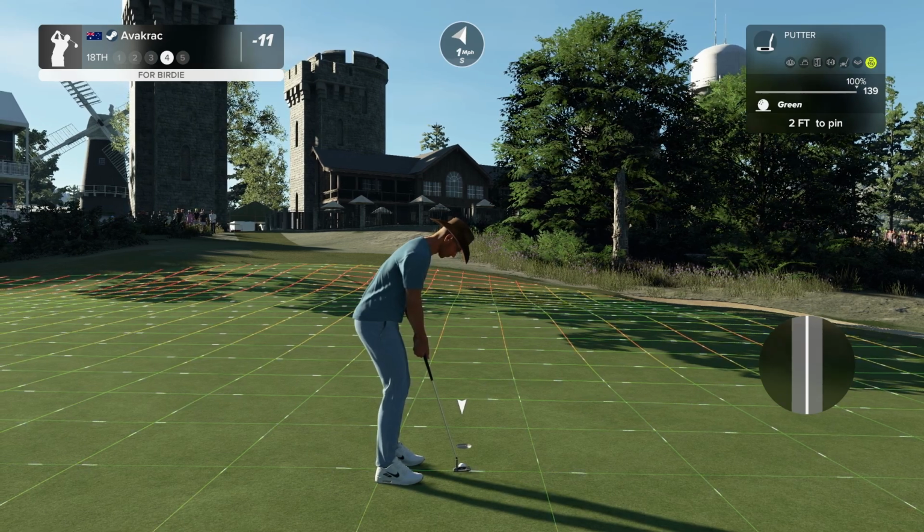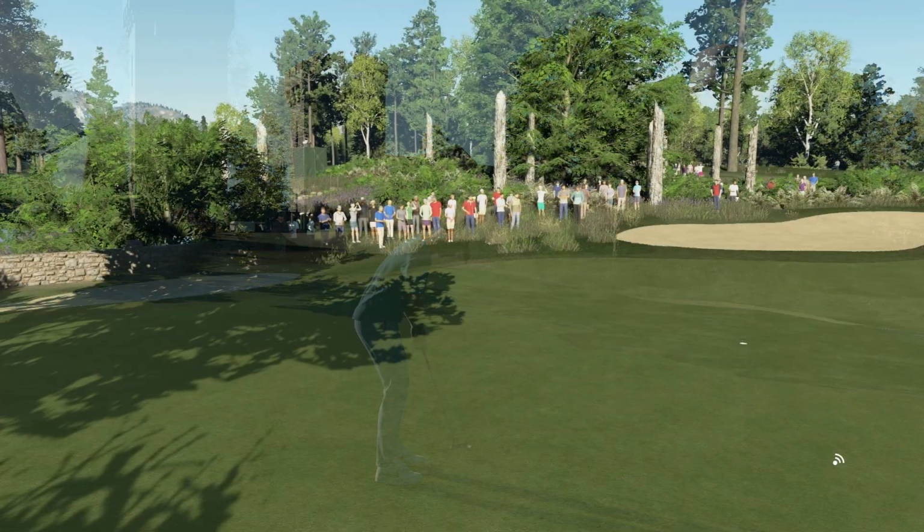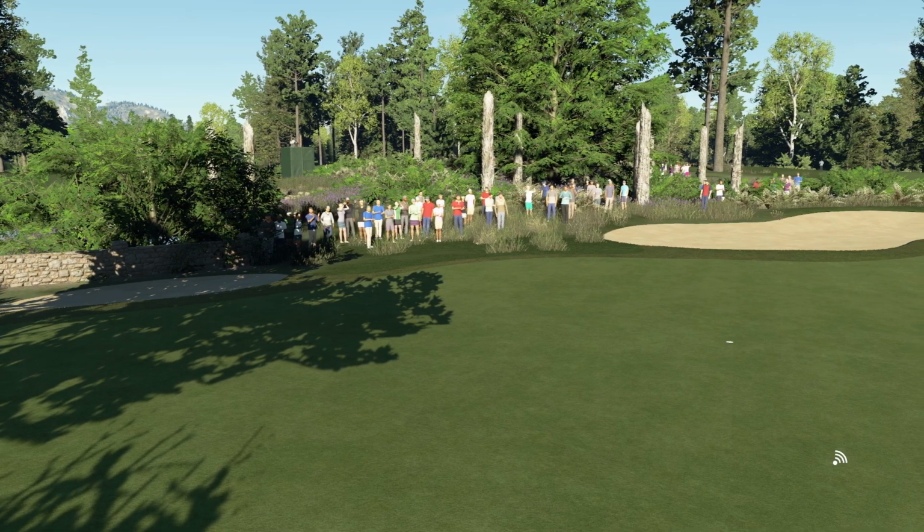All right. Oh, hang on. That's all right. That would have been for eagle. So that's a bird. That'll take us to 12 under for the round.